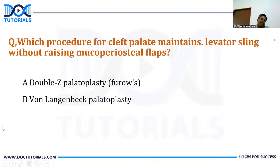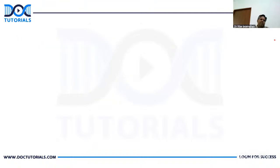I would like to say all the hard palate procedures like von Langenbach's procedure, Veau-Wardill-Kilner's procedure, Bardach's procedure raises a mucoperiosteal flap. Whereas Furlow's double opposing Z-plasty is an intravelar veloplasty and it is mainly done for soft palate cleft only, not for a hard palate cleft. So my obvious answer is double Z palatoplasty.